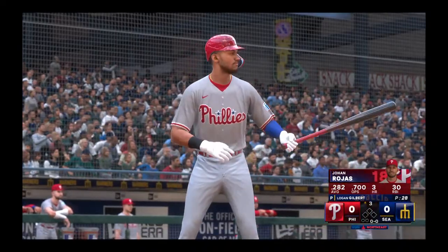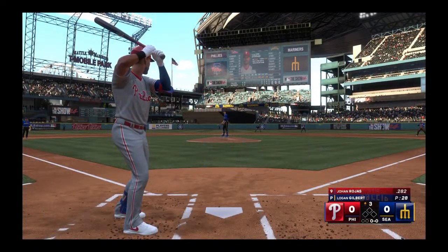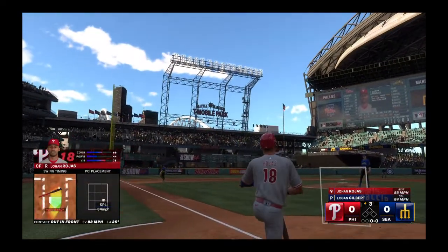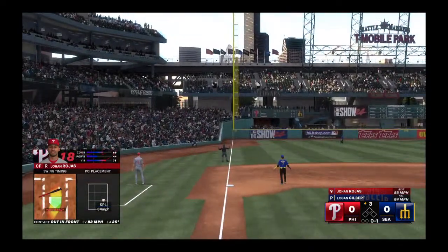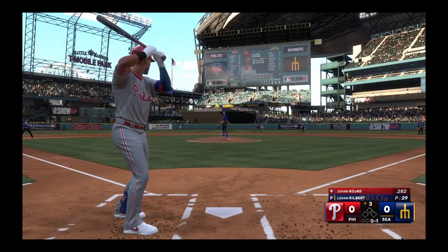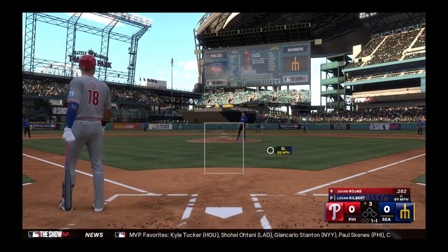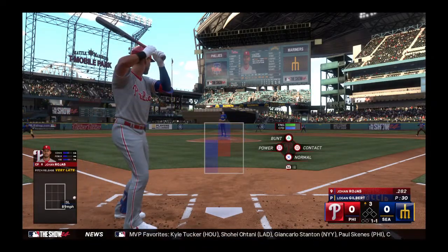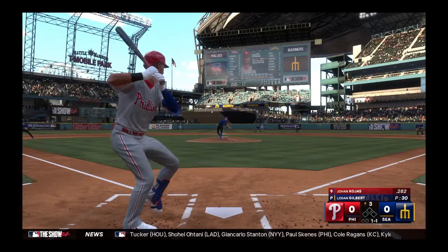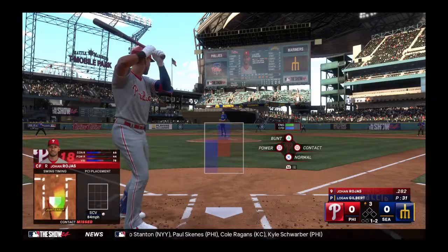And we're back. All set for the start of the inning. Here's the center fielder, Johan Rojas. And a foul ball left side. And now the 0-1. Slider misses outside. And a swing and a miss there. 1-2.